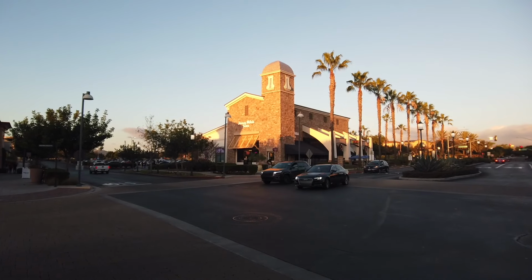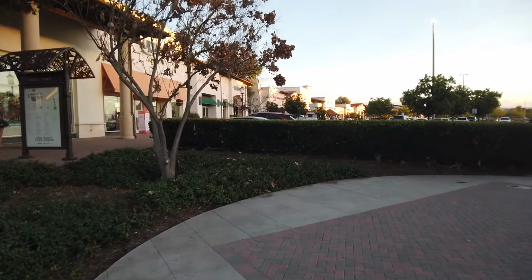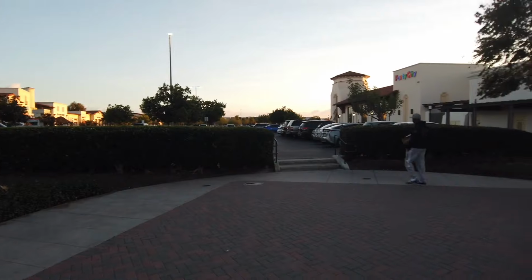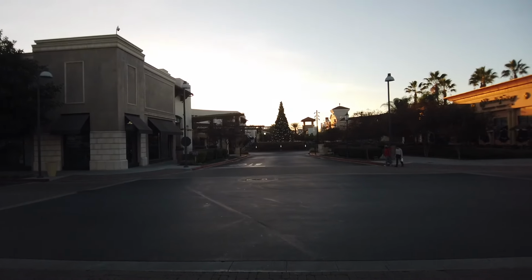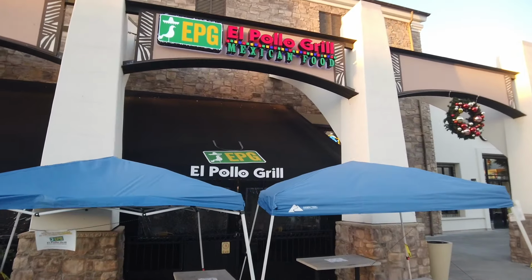Right across the way is Jersey Mike's Subs. Over here are a few other stores. There's a restaurant, there's a Sushi-ya, and a Party City. Right here is an El Pollo Grill Mexican food restaurant. Unfortunately, right now, they're not offering dine-in or outdoor seating, so I think you can only get takeout.